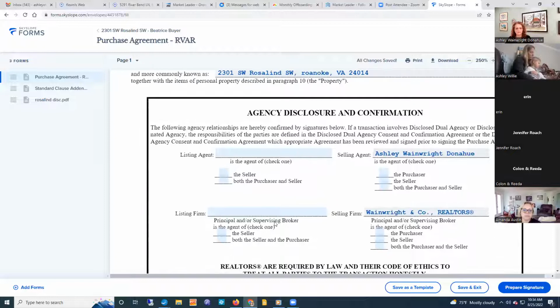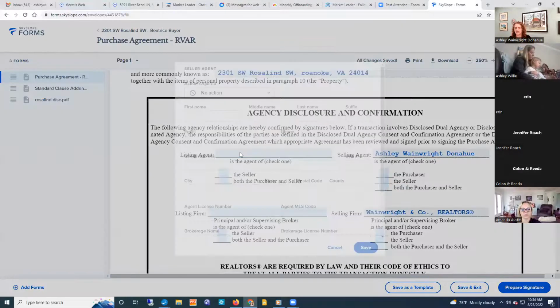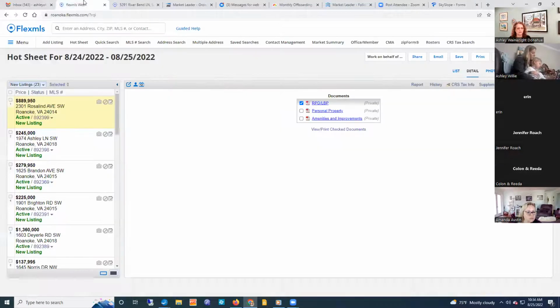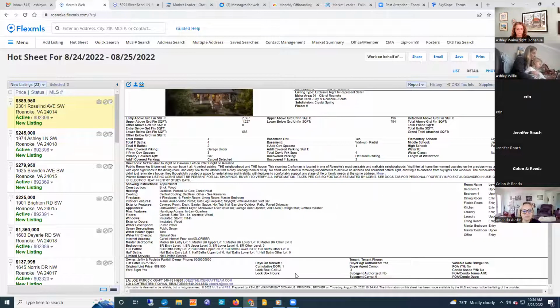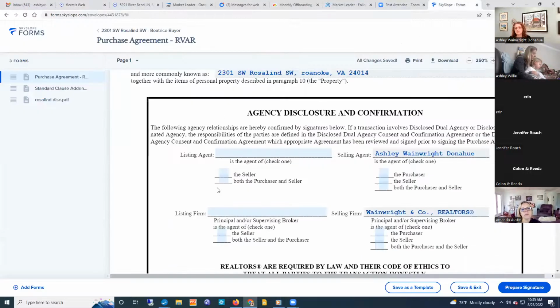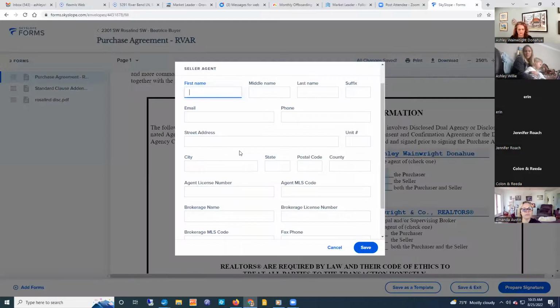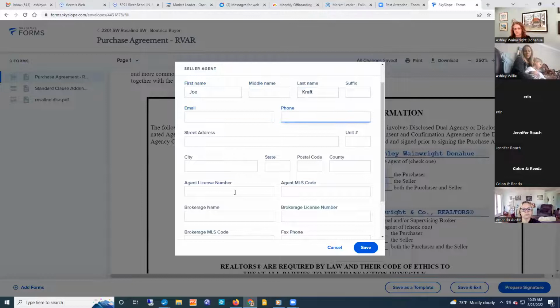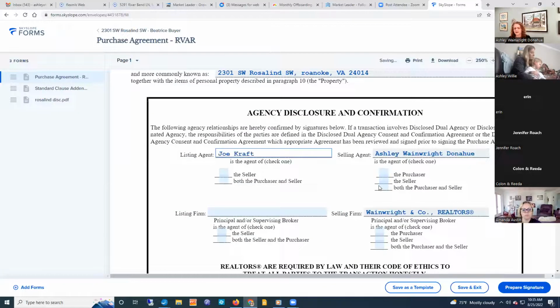Now, that's interesting. When we did it earlier today, because I did the MLS import, it had already filled out the agent's name here. I'm curious why it didn't fill out this agent's name. I'm going to go back and look and see who the agent is. My VAR here is blogging it. So it's Joe Kraft. I'm not sure why it's not filling it in. When we did it this morning, this would have already been filled out. Now, obviously, I can go in here and fill this out.